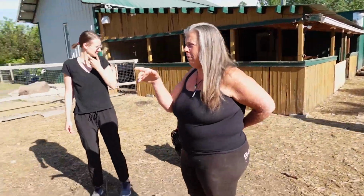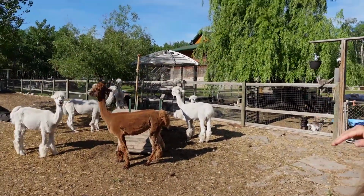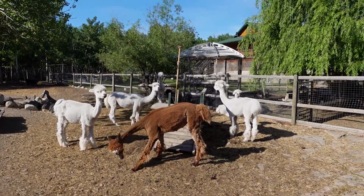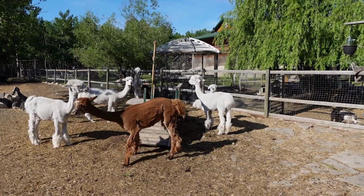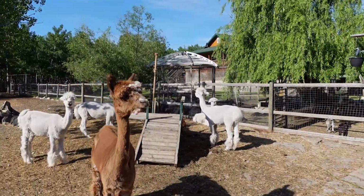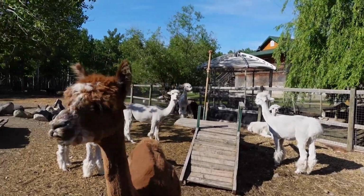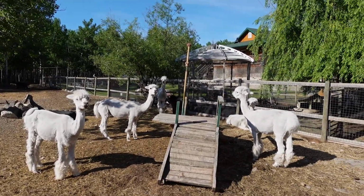With alpacas, one of the main things, because they're from Peru, their main feed, grasses and food, is in between rocks. And their teeth often will grind on the rocks to shave them, or to keep them low. So the main issue with alpacas now is maintaining their teeth.